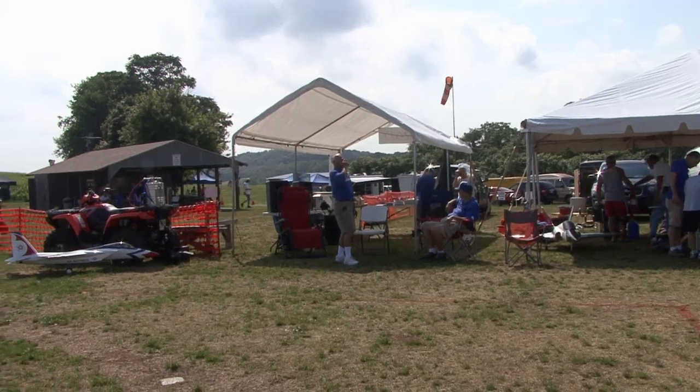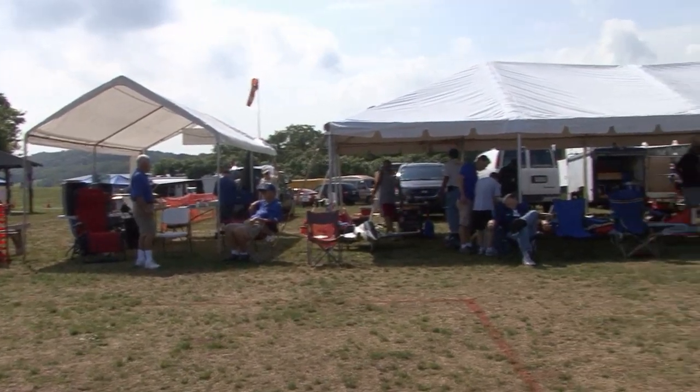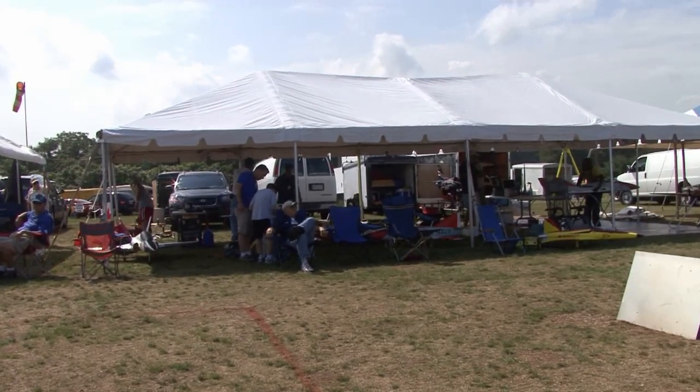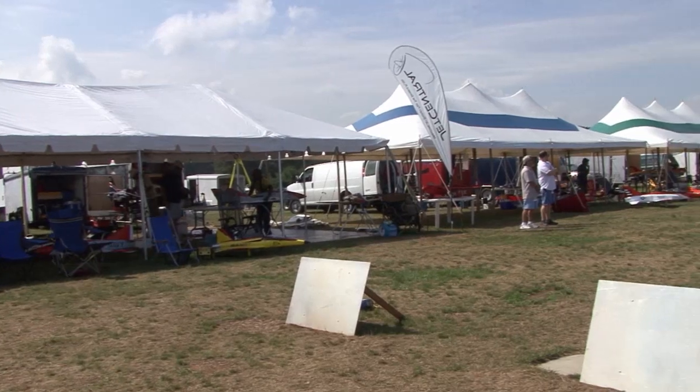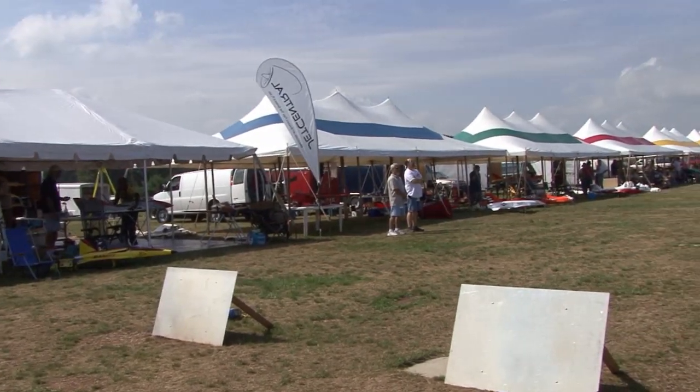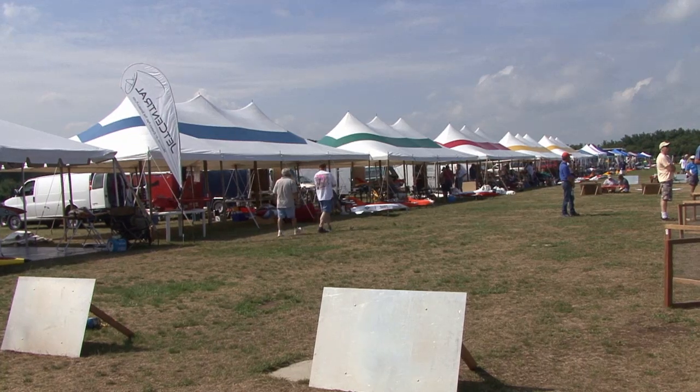Okay, starting from the left and the right, there's the kitchen area down there, and that's the sign-up tent. And then the rest of these are the rental tents. You get to rent each space out. Plenty of space for two or three or sometimes even four planes. Very nice how they have this set up.